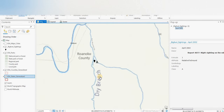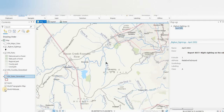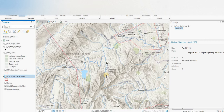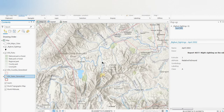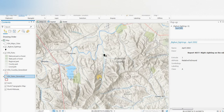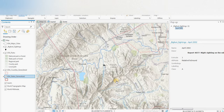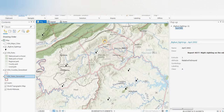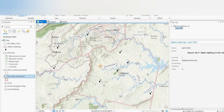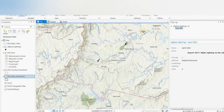So if I turn the world hillshade mapping on, you can see that it looks like it's fairly hilly in this area. It looks like it could be a valley here. Okay, so let's move on to another one. Let's move over to Rocky Mount. And it looks like there's a Class A sighting over here.